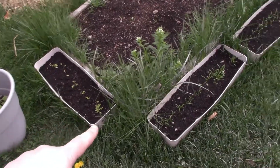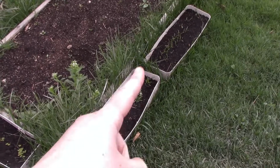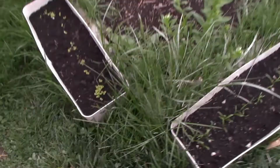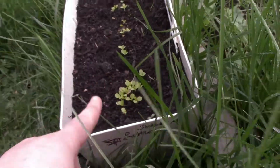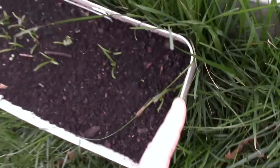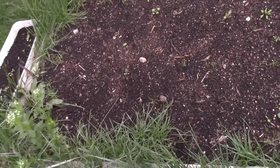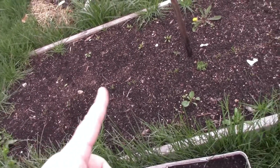So I've got lettuce and two things of spinach. According to my Burpee package, I have to say these do not look like spinach at all. But we wrote Sodbuster lettuce. This is a lettuce from seed we saved last year. And this is spinach. I think it's a Burpee spinach. So we'll see how that goes. Let's see, my son's in this bed planted carrots. So we'll see if they come up.